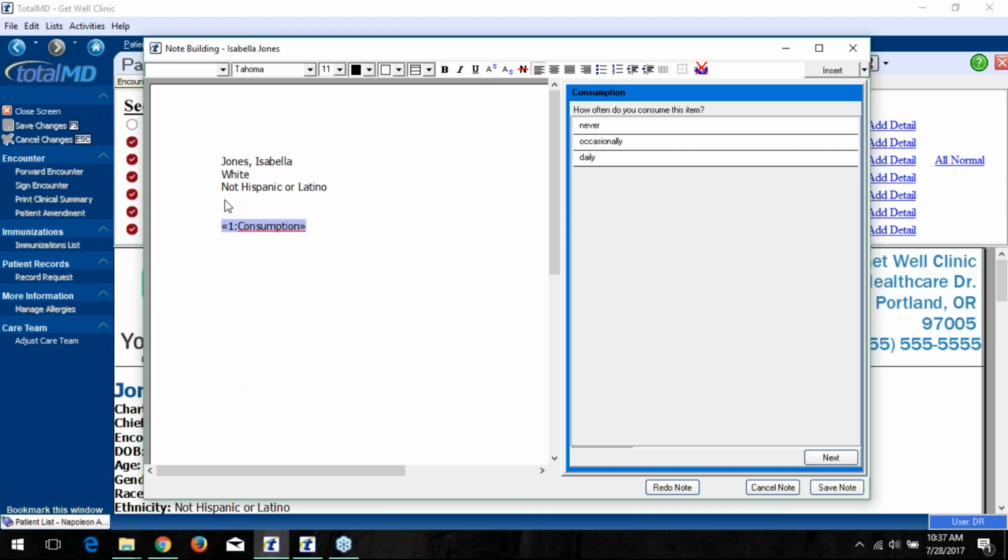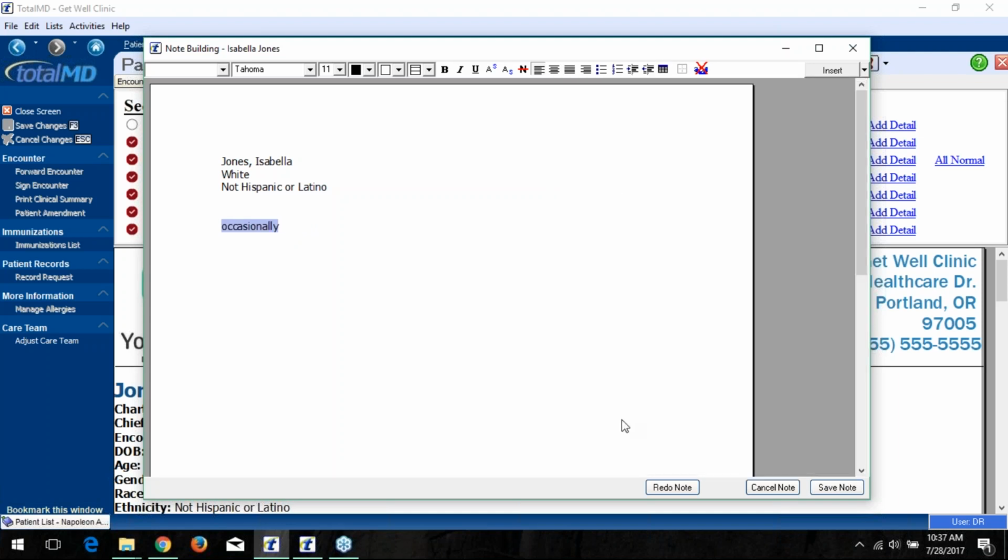We had language in there, but obviously language hasn't been filled out for her, so there is no language populated. But it automatically took us to the question. We didn't have to double click on it. It just automatically moved us to this one here. Okay, so we're going to go ahead and click occasionally.